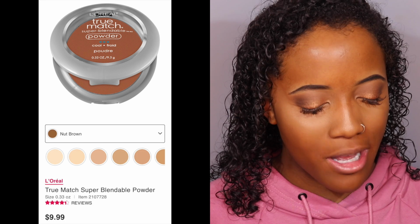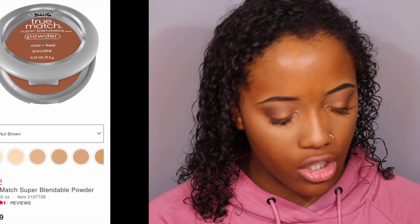This is the first face powder I ever used. This is the L'Oreal True Match Super Blendable Powder, and this is in the color C7. But I tend to find that, especially with L'Oreal, when they say something is a bit cooler, it tends to be a little bit more on the neutral side, and then their warm stuff is just orange. Wanted to mention the Maybelline Fit Me because that is a really good powder.